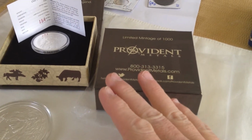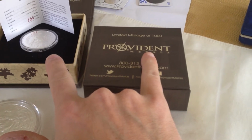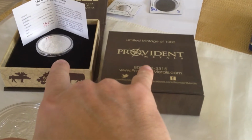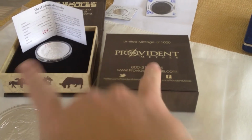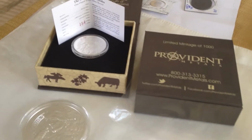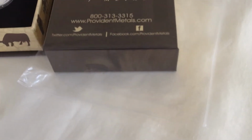Something I normally would never have spent $146 on, two of these. But you know what? It's tax time, whatever. So that's the way I look at it.